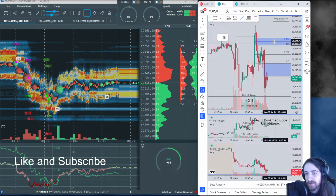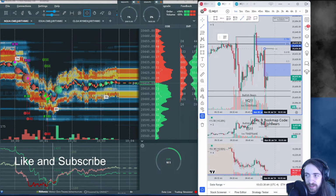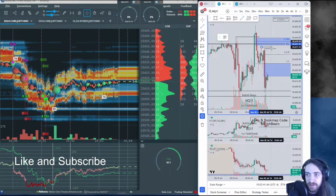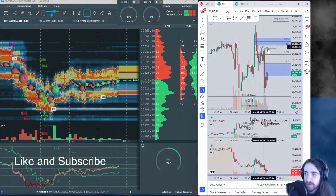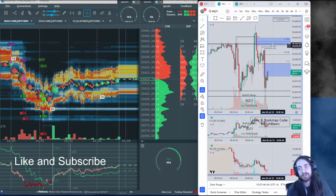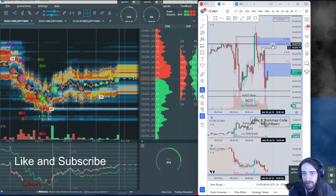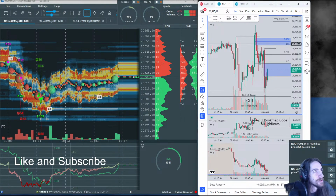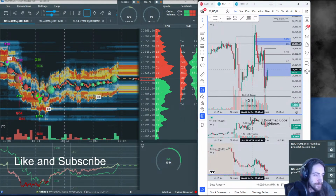And now also with this, we have some liquidity sitting here. Right? So we have all this resting liquidity up here that the market is going to want to run through. So let's see if we could run through that, and we'll maybe dabble one more time in a short. Just maybe.